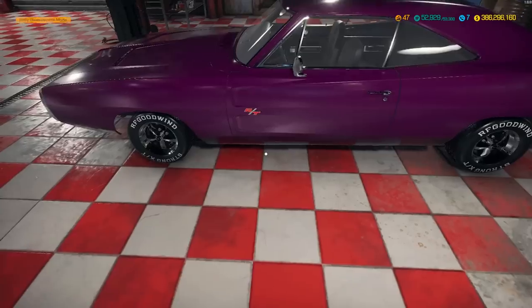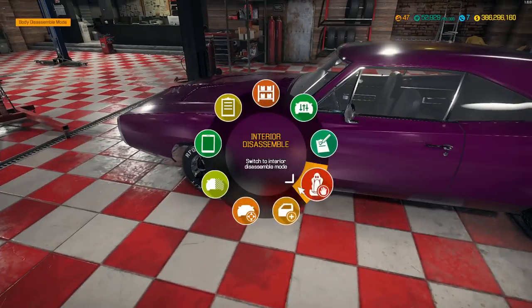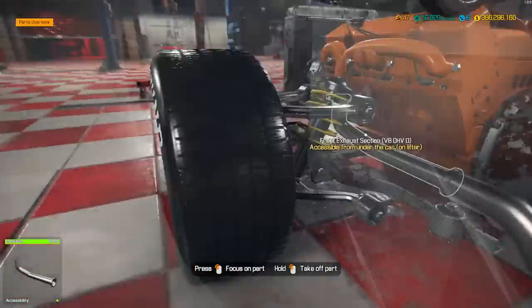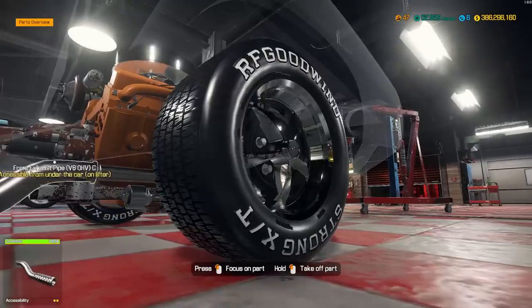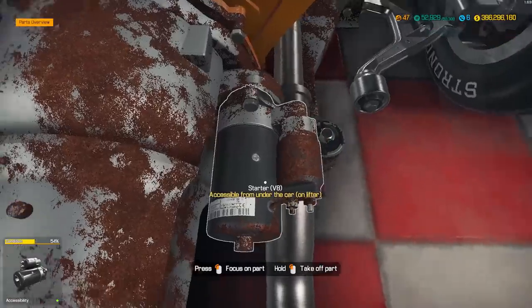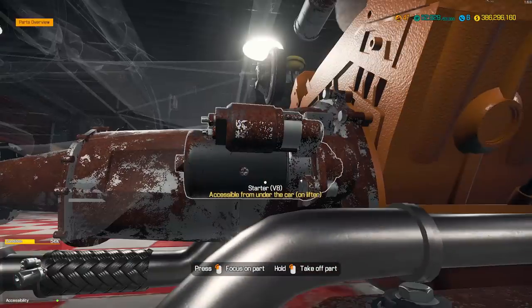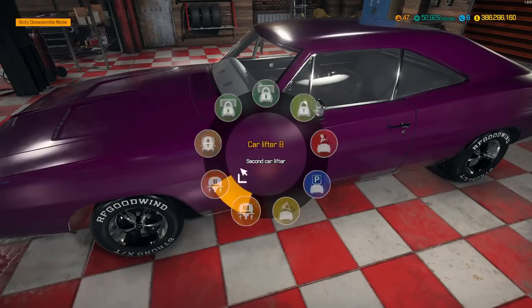I want to just check underneath this thing quick. Can I see underneath this? Let me slide over here. I want to see... That starter's not looking so hot. Ah, heck, we'll just replace it quick. I don't want that thing to give out, because it looks like it's on its last legs. Bring it back to the lift.